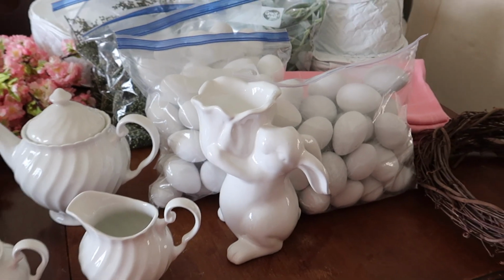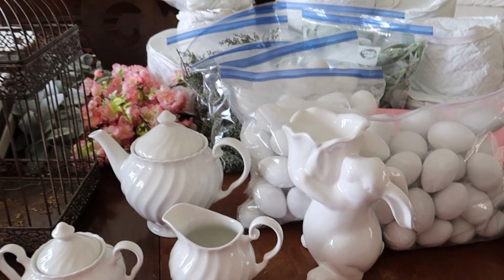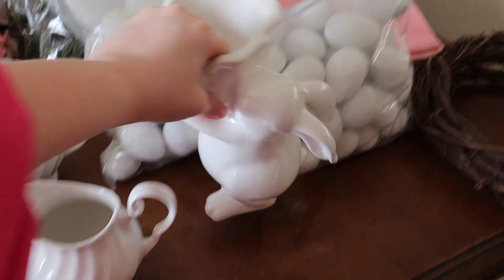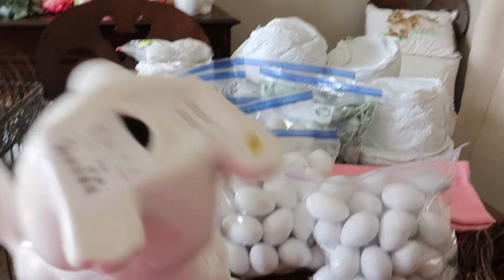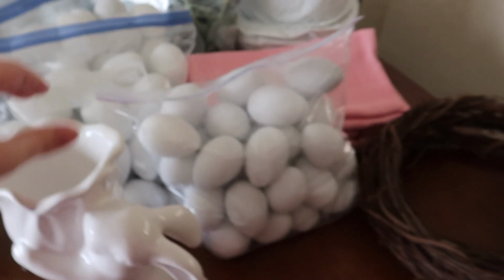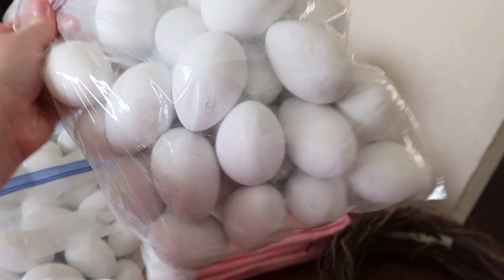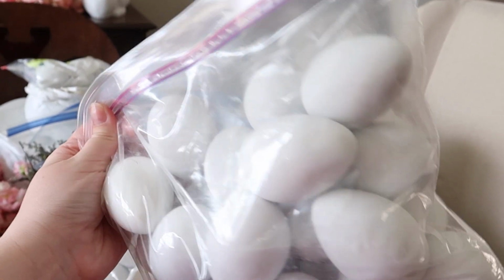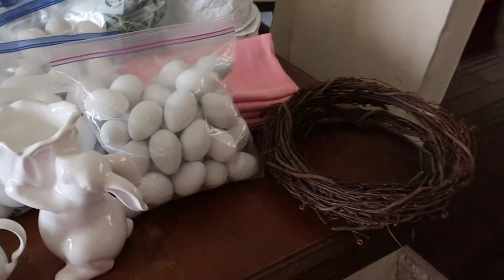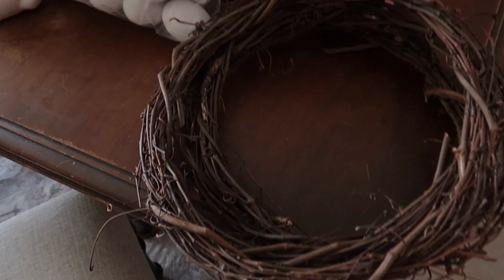This bunny holding a tulip, I think that came from At Home. No, maybe Home Goods, but it's just really cute. And then I have lots of these white Easter eggs that you get from Walmart. I think you can paint them or color them with crayons, but I just like the nice, white, clean, simple look. So we'll see what I can do with those this year.